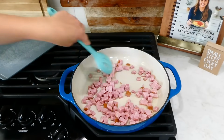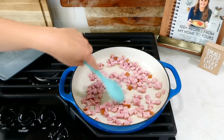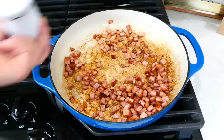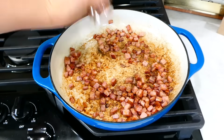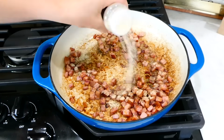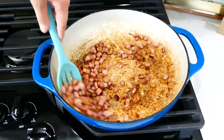I'm going to let this ham sear on my pan for about 3 minutes on each side. Now that the ham is a beautiful golden color like this, I'm going to add in a dash of salt and pepper. I'm also adding in a little bit of crushed red pepper flakes, and then oregano and some onion powder. This is going to give it a lot of extra added flavor just because the lentils tend to be not super flavorful. I mean, they're good, but they need a little bit of flavor.